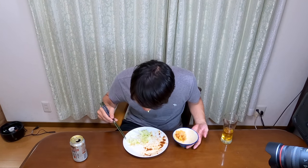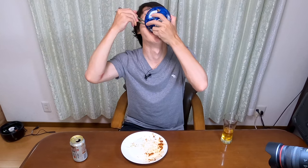Don't misunderstand, I usually use mayonnaise dressing for cabbage though. Because the shogayaki has kind of a strong taste, I like to eat the cabbage itself. Mmm. My goodness, that was really good. I'm loving it.